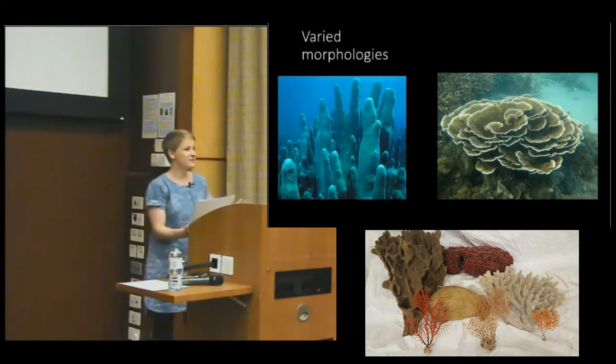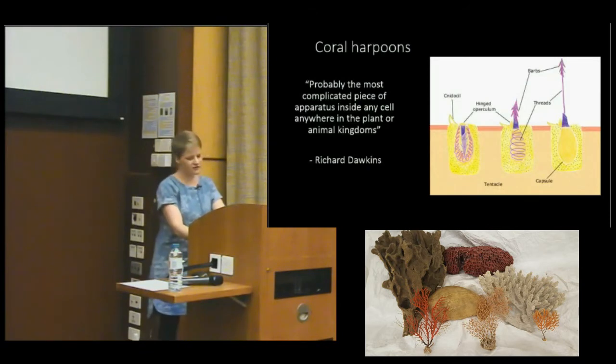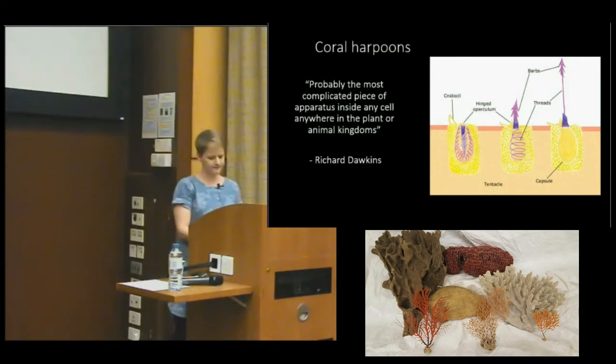We often regard animals in this group as sort of primitive or simple, just a ring of tentacles surrounding a stomach. But this is wrong. They have what Richard Dawkins calls probably the most complicated piece of apparatus inside any cell, anywhere in the plant or animal kingdoms. So this is a nematocyst.